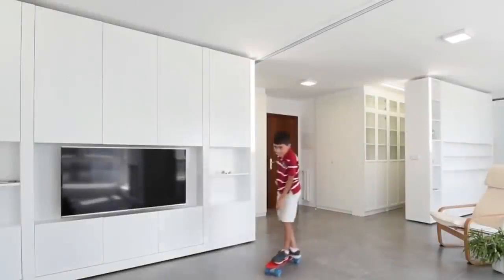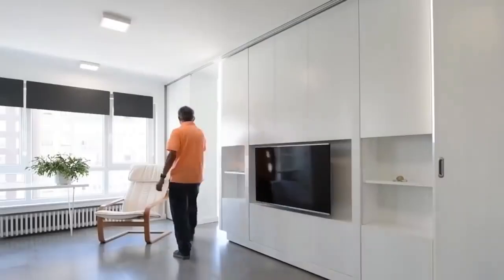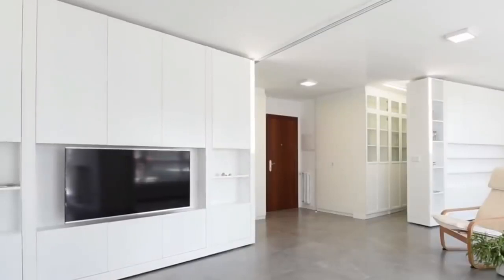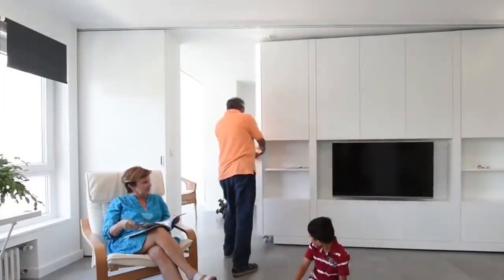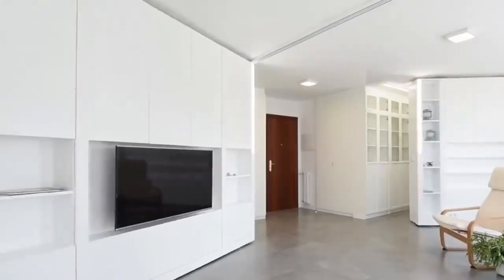This apartment will surely please people with unstable moods. Surely there are people among our viewers who feel like they want to renovate their home every 2 months. The system you see on the screen allows you to change your home in a matter of seconds. Entire walls move, transforming the whole apartment. The layout of the house changes in a matter of seconds.